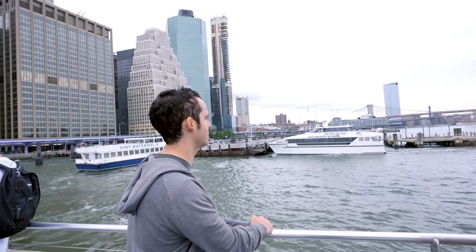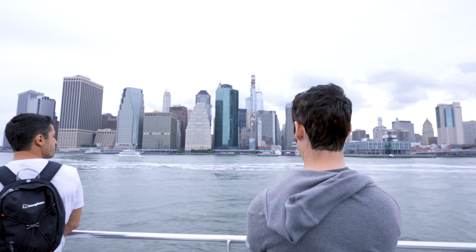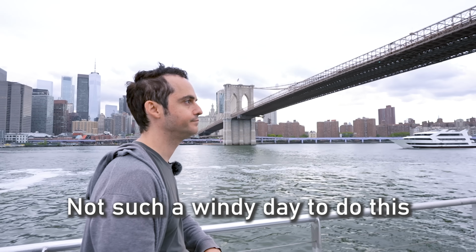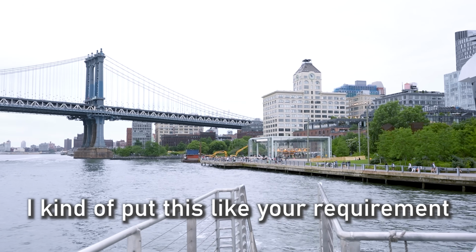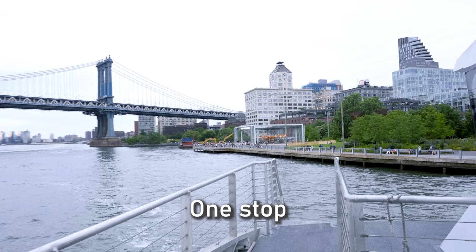Couldn't even get a seat on this, but it doesn't matter because we are just going one stop, 4 minutes. If you have the ability, pick a nice day to do this, not such a windy day. This is a good intro to New York ferry. I kind of put this on your requirement. You're required to take this ferry ride, one stop, when you visit New York.